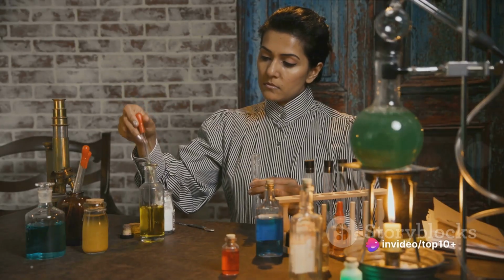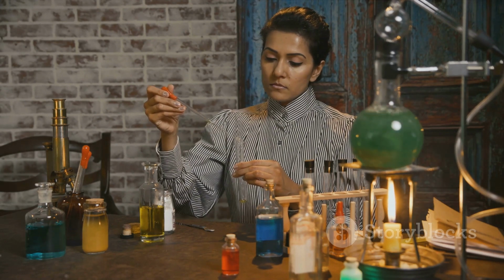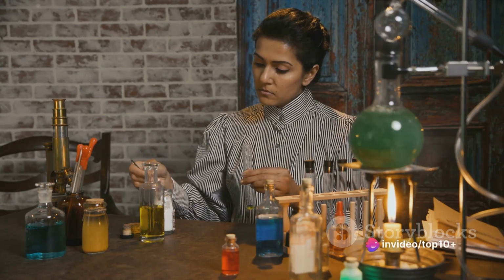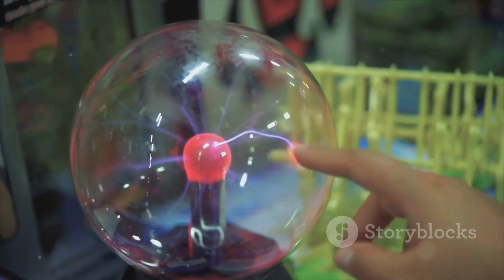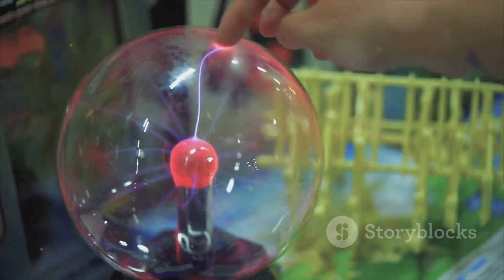Fast forward to the 18th century, and we encounter Italian scientist Alessandro Volta, the man credited with inventing the modern battery. Volta discovered that certain fluids would generate electricity when they came into contact with two different metals. He stacked alternating layers of zinc, blotting paper soaked in salt water, and silver to create what is now known as a voltaic pile, the first true battery.